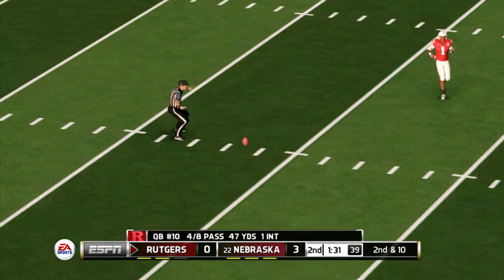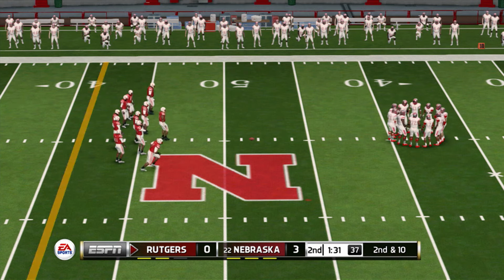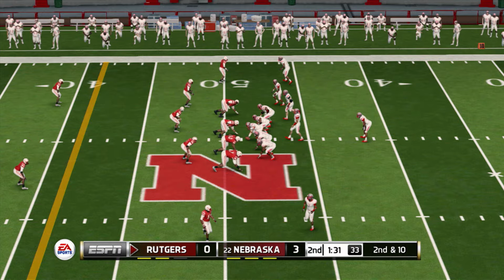Strike to his receiver. No good. There was just no way anybody could catch up with that pass. The intended receiver on the play. Second down, 10 yards to go. Ball on their own 48.